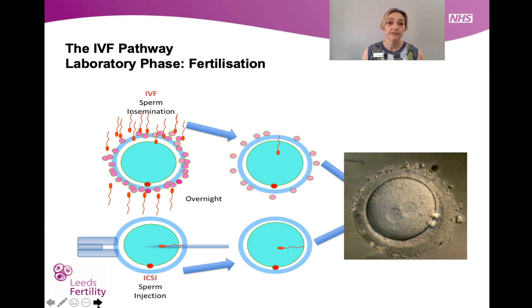Usually, about 70% of normal eggs accept the sperm, whether they are inseminated with sperm in IVF or injected with sperm in ICSI. Any eggs that do not fertilise will be discarded the next day. You'll receive a telephone call from the embryologist the next day informing you how many of your eggs have fertilised and how many embryos we're now culturing on.